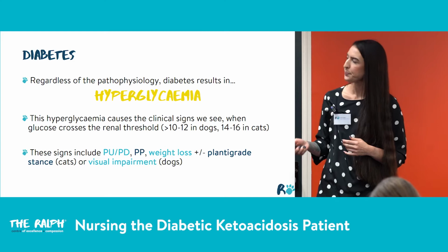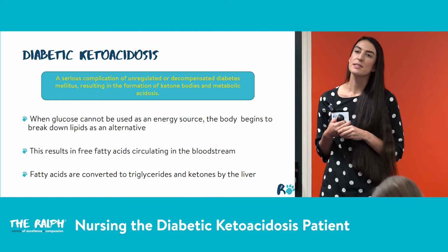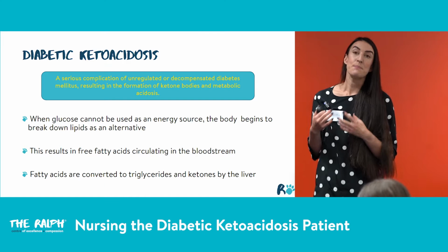In DKA, what we have is a complication of diabetes because the process is unregulated. So we'll get decompensation, which means that as a result, we end up with ketones being formed. And the result of this is metabolic acidosis. So how does this happen?